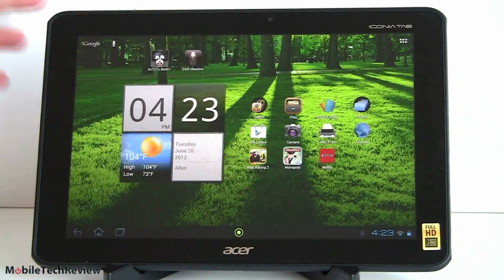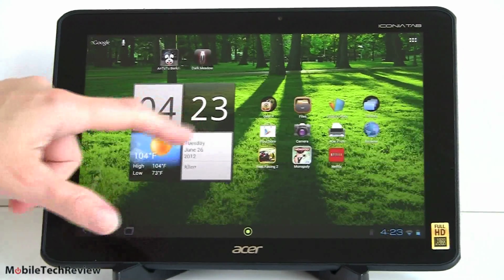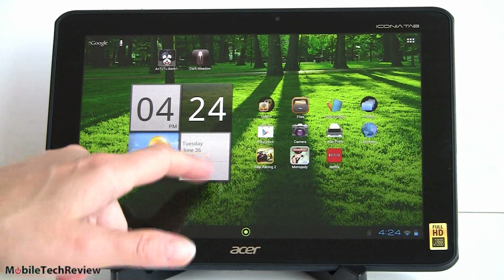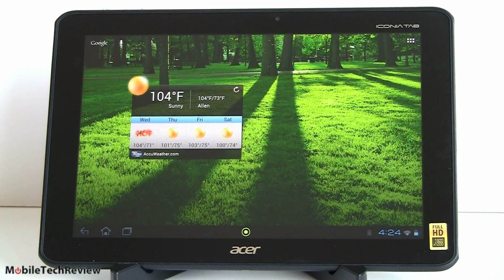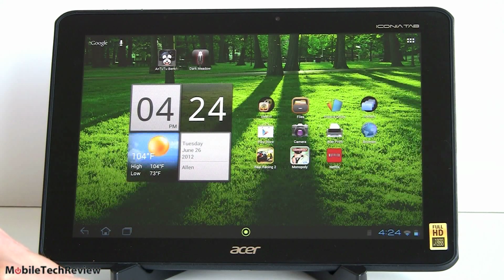When it comes to software, we've got your standard Android experience right here. We have Acer's usual clock combined with weather widget, and yes, it's a really darn hot day here today. Little calendar thing going on, and we have a separate weather widget again because Acer thinks you should really know what's going on outside. And other than that, you have pretty much just the standard selection of Android widgets.